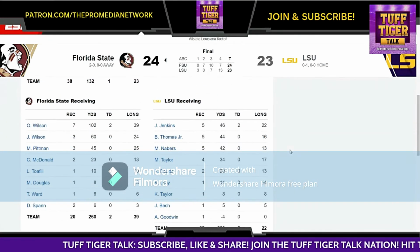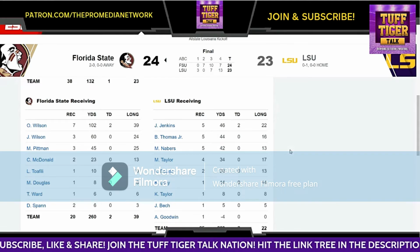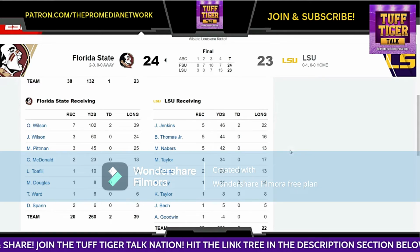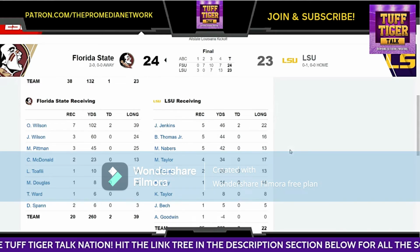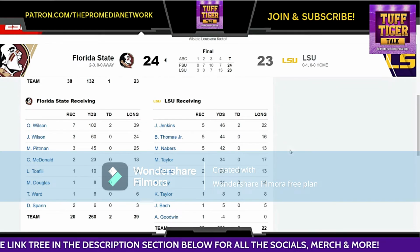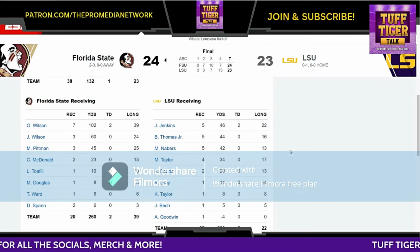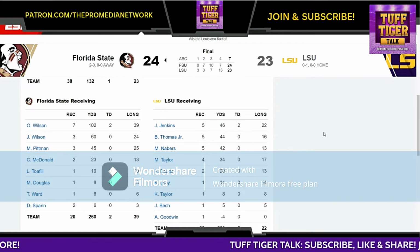You take a look at LSU's receiving corps. Jeray Jenkins, 5 catches for 46 yards. He had 2 scores. He came alive. Thomas, 5 catches for 44 yards. And he had Mike Neighbors, 5 catches for 42 yards. Taylor 4 for 34. Brute basically 2 for 20 as he was shut down in a double team. And LSU's receiver corps produced 25 catches for 209 yards and 2 scores.